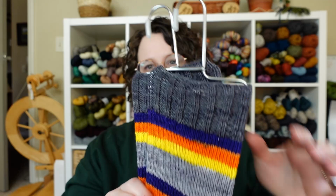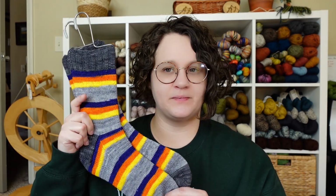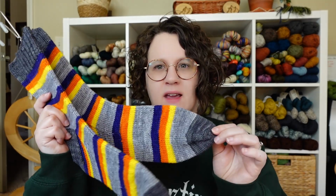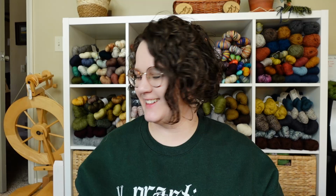They're on my Bryce spun sock blockers that I got from Jimmy Bean's Wool, I think. Jimmy Bean's Wool and Webb's, I think, both have these. So I really do like them. These are the size medium. I think I need to get the size large for Shane's socks because they're just slightly too short, both in the leg and the foot. So I will need to order another pair, but for now this size works.